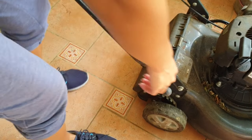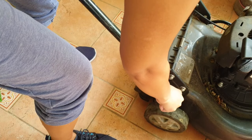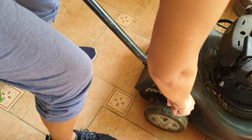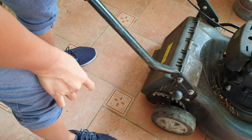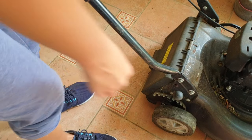I need to adjust it first. Hold on. 1, 2, 3. Usually it's the normal 3. But the more you add, it goes up. I think I'll put that. This is better. Then I just move it back to the 3, number 3. So yeah.